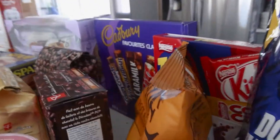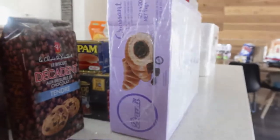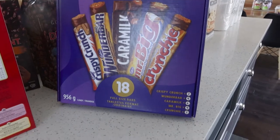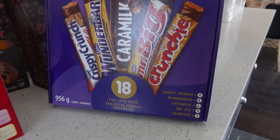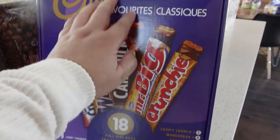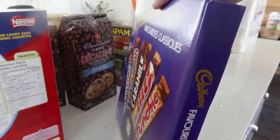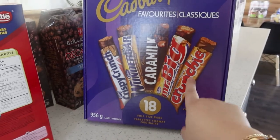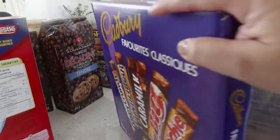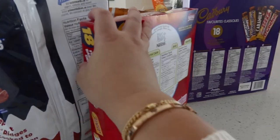So this one, this is also from Costco, guys. Your Cadbury favorites, your classic Cadbury bars, full-size bars, 18 pieces. On special this week, guys, for $11.89, because I will be sending some to my best friend in California. They don't have caramel, they don't have crunchy in the States, and all these wonderfulness, they don't have it in the States, so I'm gonna send her some. We're going to have like a package exchange.